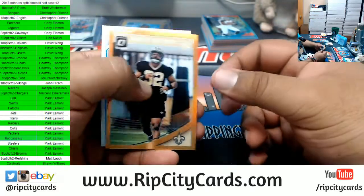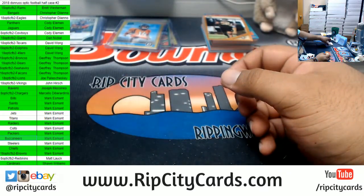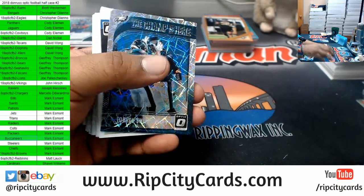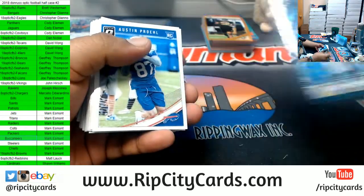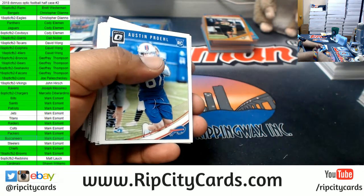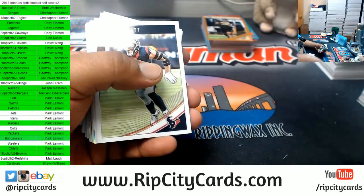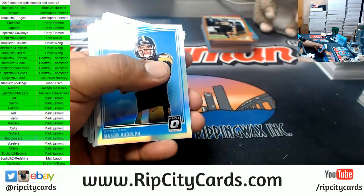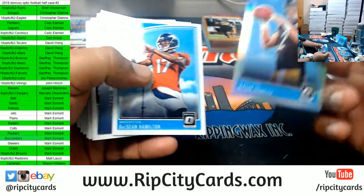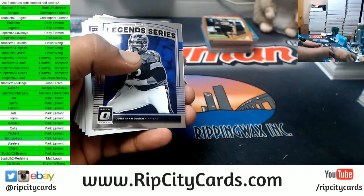Marcus Davenport, Saints. That's to $1.99. Saints should be off. Yeah, they are. All right, last stack. Good luck, y'all. Torrey Smith Eagles insert. What number is the full caser? Optic full case number 4. And these refractors aren't numbered. Nope.